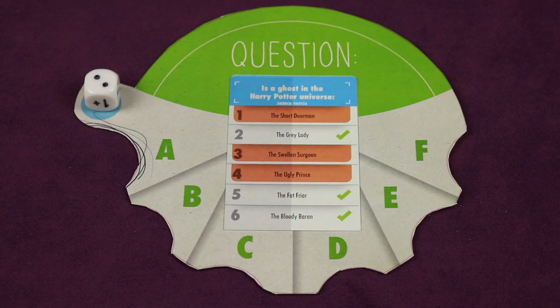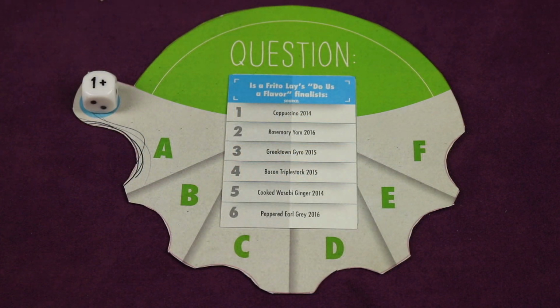The answers are the gray lady, the fat friar, and the bloody baron. How'd you do? Did you just go for the 2 up on that track, or did you try to double up and go all in? If so, how'd you do? Let's try one last question.